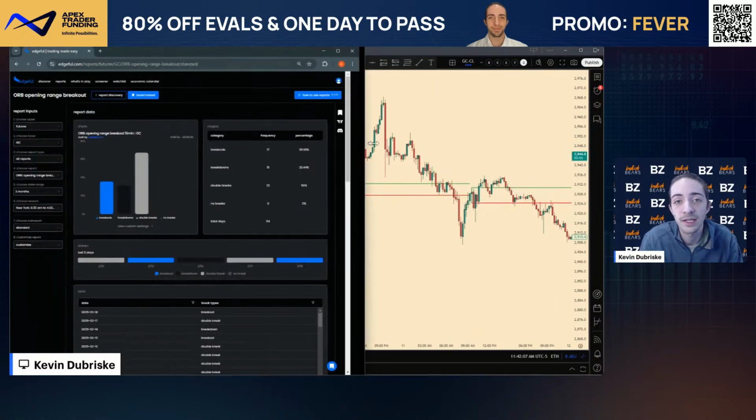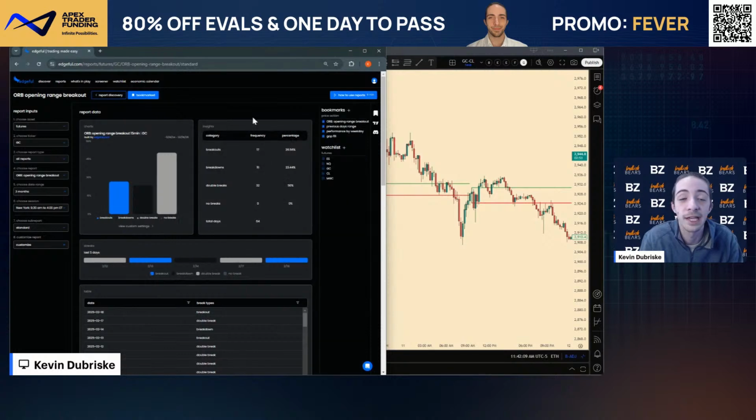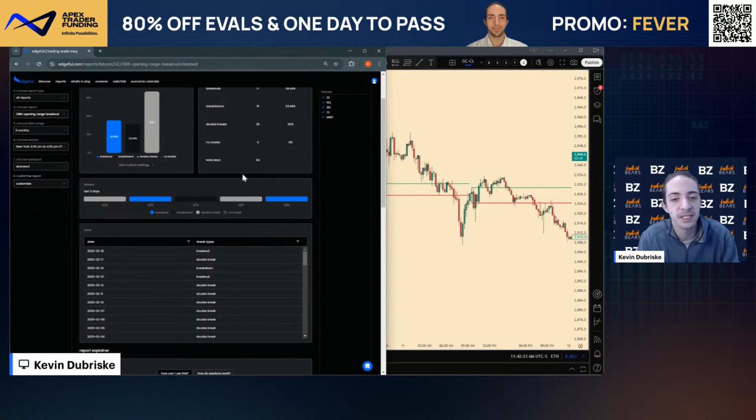And what I also like to use was this tool on Edgeful. It's called Edgeful, and it shows me the opening range breakout 15-minute on gold standard for New York. We have it 50% of the time. We have a double break. Okay, so that's very in my favor. Should be expecting this to happen.